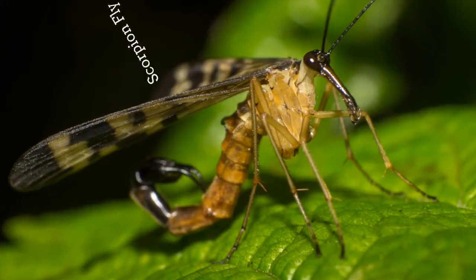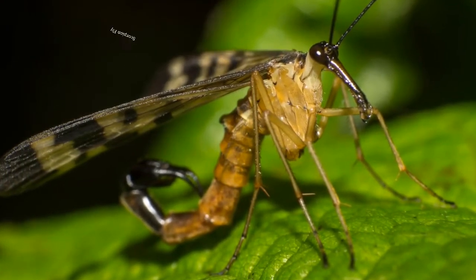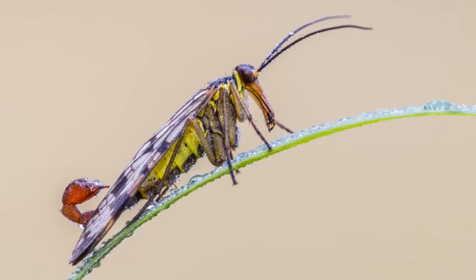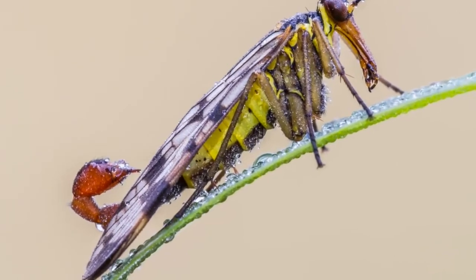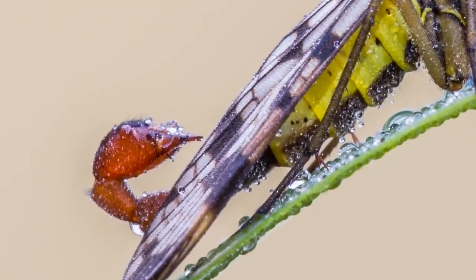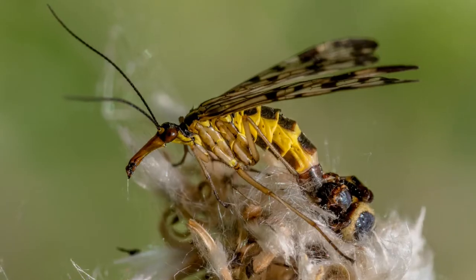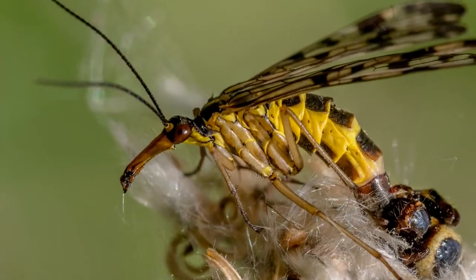This insect is commonly known as a scorpion fly. It can be found all around the world. Scorpion flies receive this name due to the scorpion-like stinger, which is actually the male's genitalia. Another distinct feature of the scorpion fly is their beak-like rostrum.